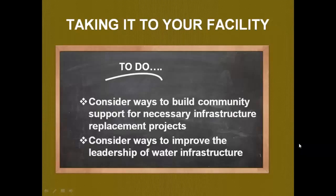Consider ways that you can build community support for the necessary infrastructure replacement projects. We have to change the dialogue with our customers. We have to let them know they are a big part of building the infrastructure that we need to keep their communities thriving, growing, good places to live.